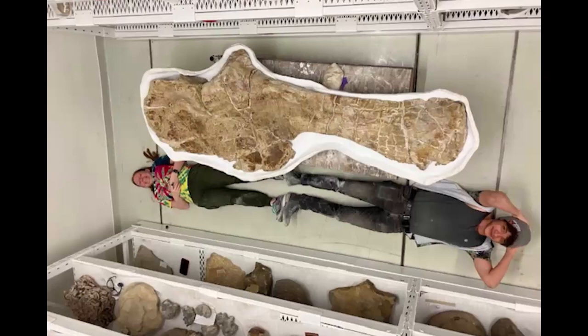Oh my goodness, I love this photo. So these are two of our interns that we had last year here at the museum, Joseph and Maddie, and they were in charge of getting this giant shoulder blade stabilized, repaired, and ready for researchers to use. And I love this photo because the scapula is just over 7 feet long. You can imagine, our shoulder blades are on the right and left sides of our back, and this shoulder blade, holy smokes, is a huge one that really speaks to the scale of these dinosaurs.